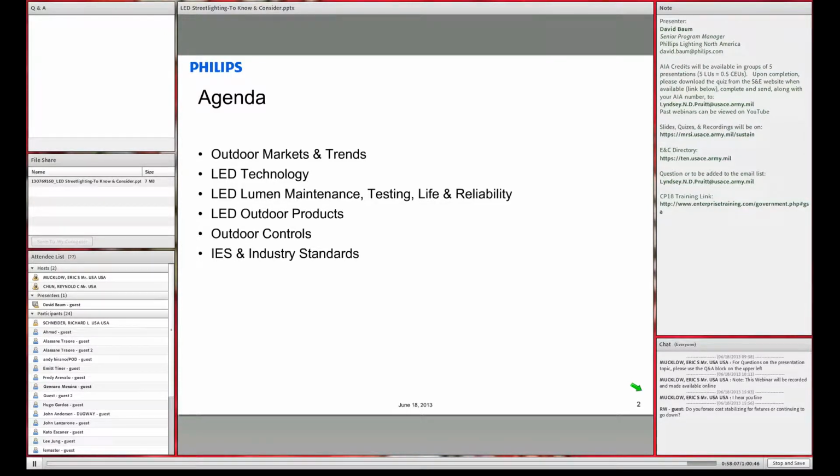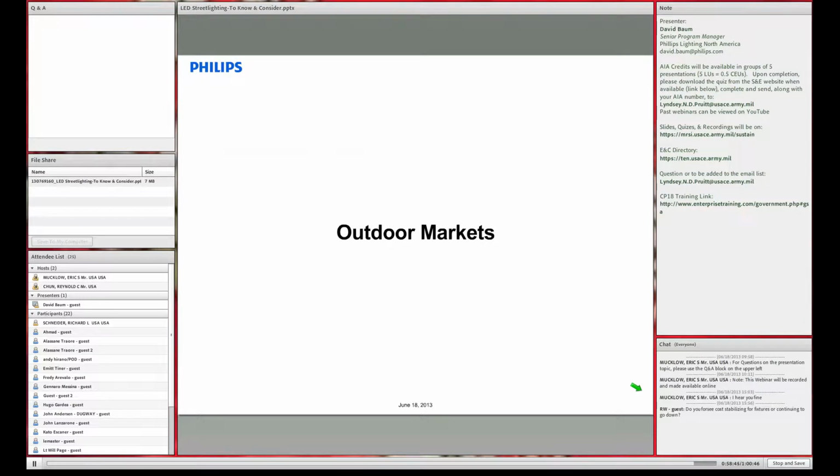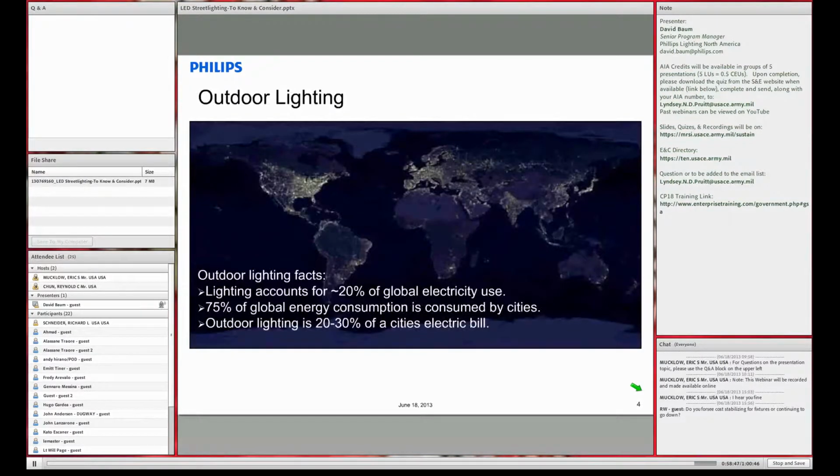The agenda items we're going to cover today are mostly the markets and market trends, a little bit on technology. We'll talk a lot about lumen maintenance, testing, life and reliability of products, and the progress we have made in that area over the last 3 to 4 years. We'll talk a little about outdoor products and controls, and wrap up covering the IES updates with some of our industry standards, and what we've been doing in the last 3 or 4 years to ensure that each manufacturer is testing their products in a similar fashion.